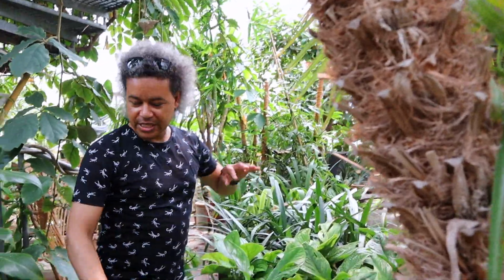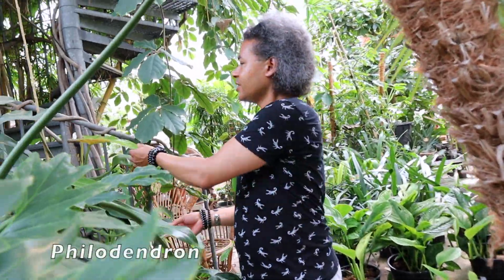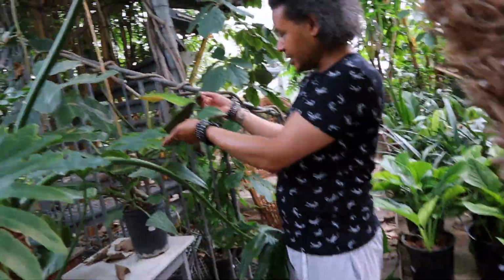And then there are a few more things here, but we won't be able to get in there. This is a lovely philodendron here as well. 895.